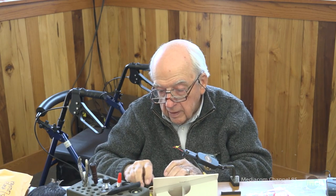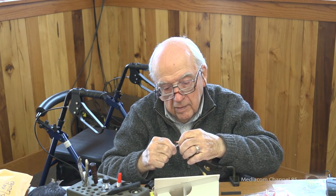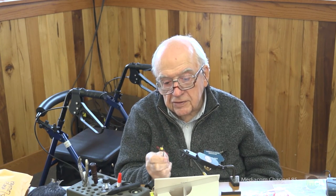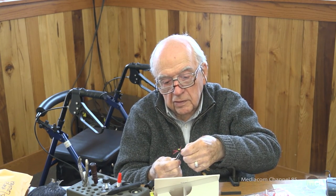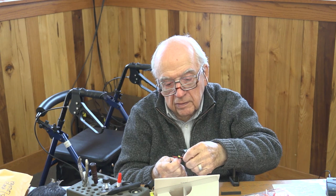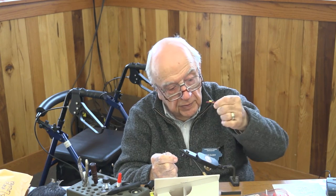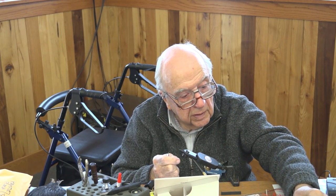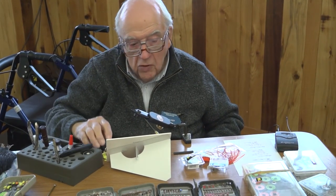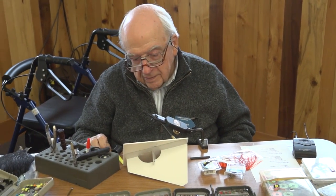So now we've got a finished bug, and it's a fish catcher. It's a very, very good lure. Works well around here at local farm ponds. Sand Lake would be a perfect place to use this. Greencastle would be a perfect place to use this. So there's an example of a foam bug for crappie, bluegill, bass, trout.